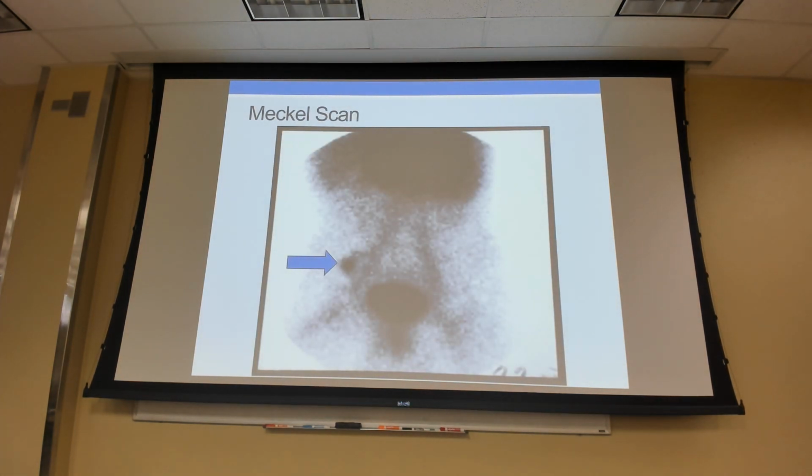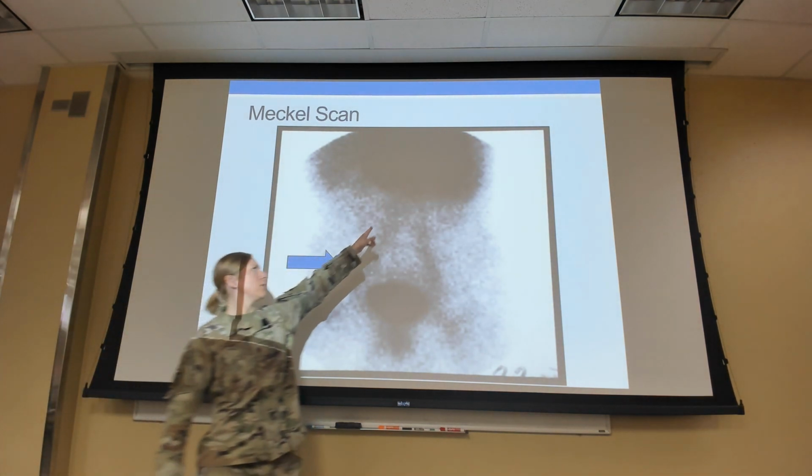So here's what you see, that Meckel's scan. It is in the stomach. It is then, now that where the arrow is pointing is the ectopic tissue that you see in the large intestines. What is this then? What are you seeing down here?